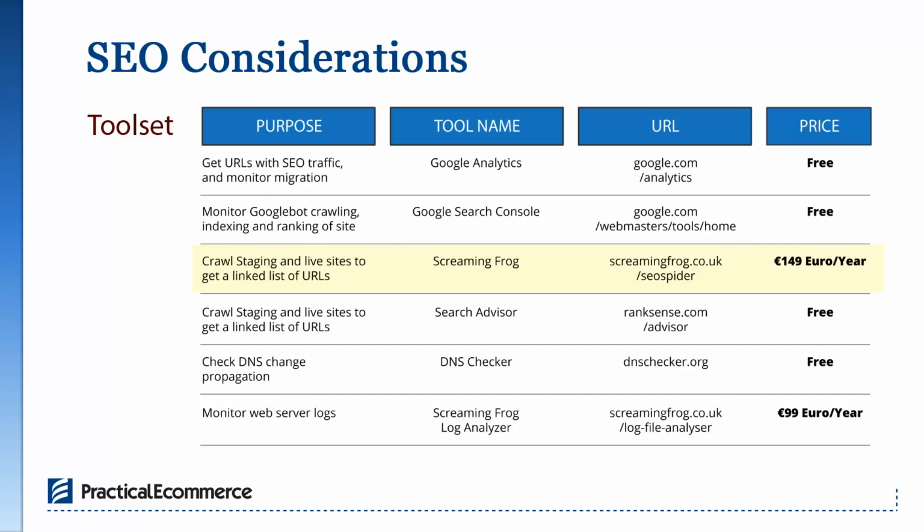It is free up to 500 URLs, and you have to pay $150 a year. But being able to crawl your site on stage so that you can find all the pages and review the problems is critically important. And also, you can use our free tool, Search Advisor, that is specifically tailored for e-commerce websites. It's a cloud-based crawler that can help with this step.